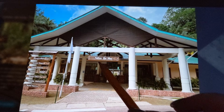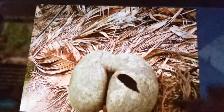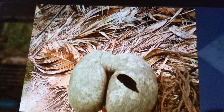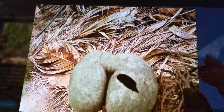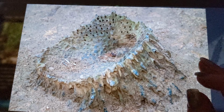Vallée de Mai, which, if you don't know your French, is the May Valley, as in April, May, June, July. May. Aha. It's got a big old hole in it. But this is the coco de mer. And yeah, if it looks suggestive, it certainly does, doesn't it? It looks like a woman's backside.